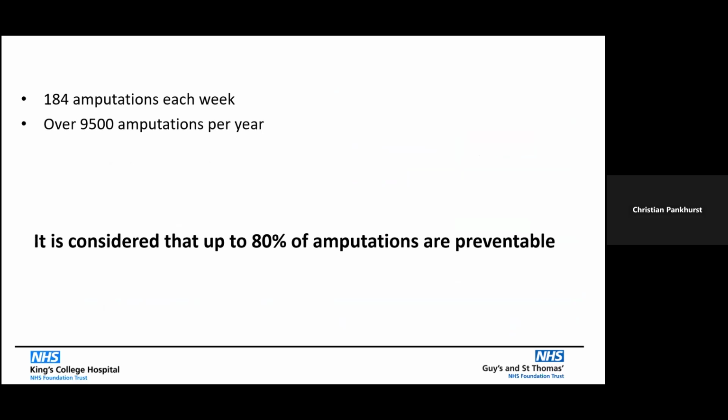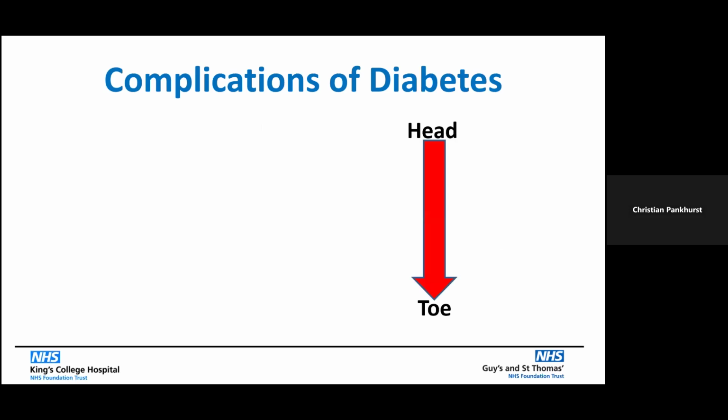In many cases, amputation occurs as a result of foot ulceration and infection, and we see that in up to 85% of cases. After a first foot ulceration, the 5-year mortality can be as high as 50%, which increases up to 70% after somebody suffers an amputation. It is considered, as Jayne's already mentioned, that up to 80% of amputations are preventable, and we want to work to reduce this.